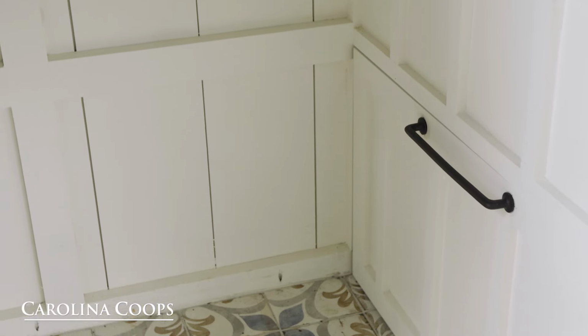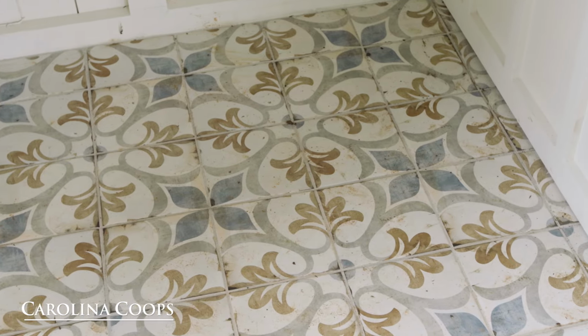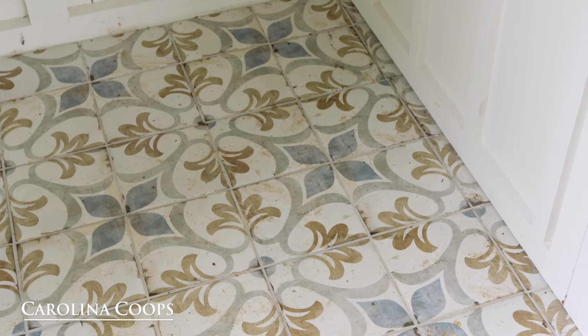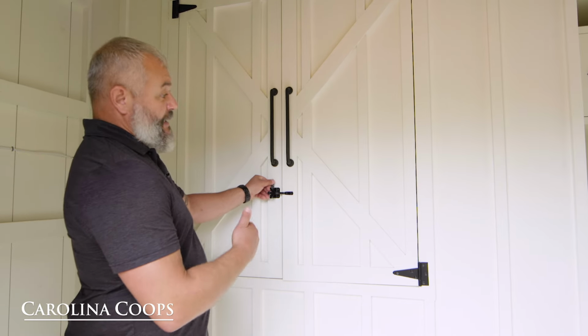This is, I want to say, either the 3rd or 4th coop that we've done that has tile in it. It's just a great way to add some of your personal taste, and it's just gorgeous. It's so unique. All right, so let's take a look at the inside of the hen house.